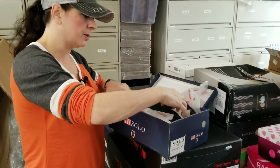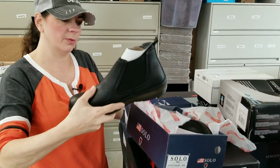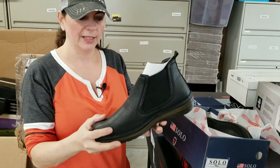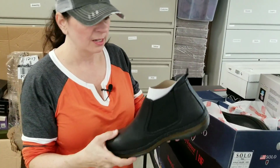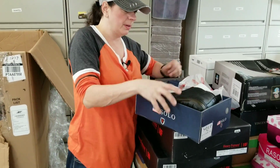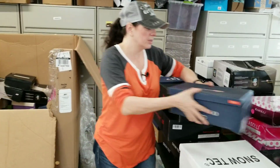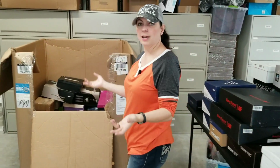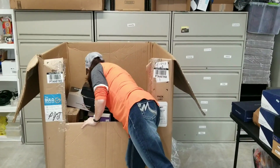Okay, so here's some more of those Chelsea boots, Chukka boots. This one has kind of a leather look. I don't think it is leather. It's probably pleather or whatever, but never been worn, and nice and grippy. So good option for a dress shoe if you're going to wear it with a suit and stuff. So you can make a whole ensemble with this. Wear a suit with a jacket and some nice dress shoes.